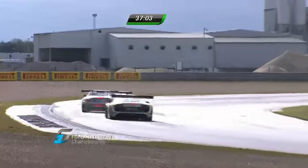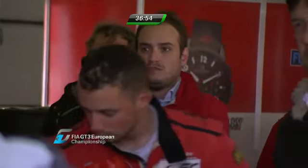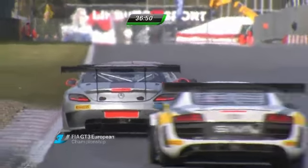Wouldn't have been my move if I'd been in the car. I'd been looking to go the other way, go up the inside and try and get the overlap to go into turn 2. But, you know, in the commentary booth, we can all be experts. Even I can be an expert in the commentary booth.